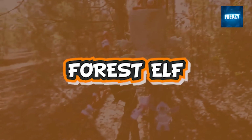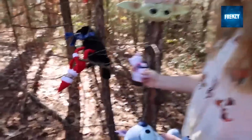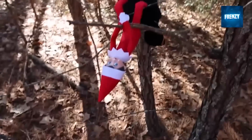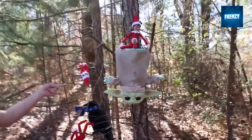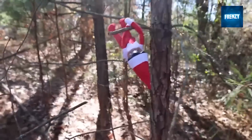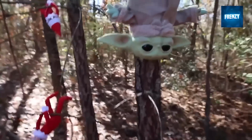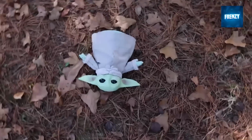This girl woke up one morning to find a note left by her elves saying they were going to hide in the nearby forest. Luckily, the note included the GPS coordinates for the owner to find her elves. She started walking towards the coordinates and ended up finding not just her elves, but also a plethora of other dolls and toys. Her elves probably hosted some sort of forest party for the toys in her closet, and it's just amazing.